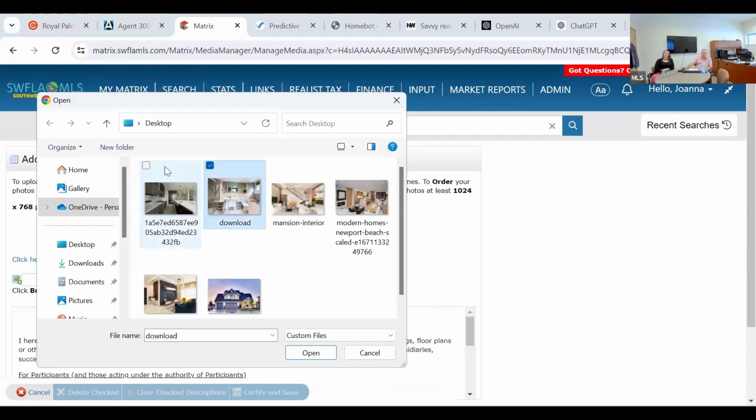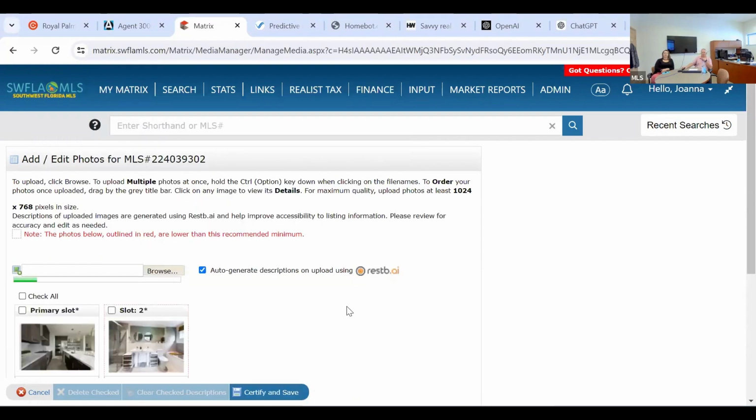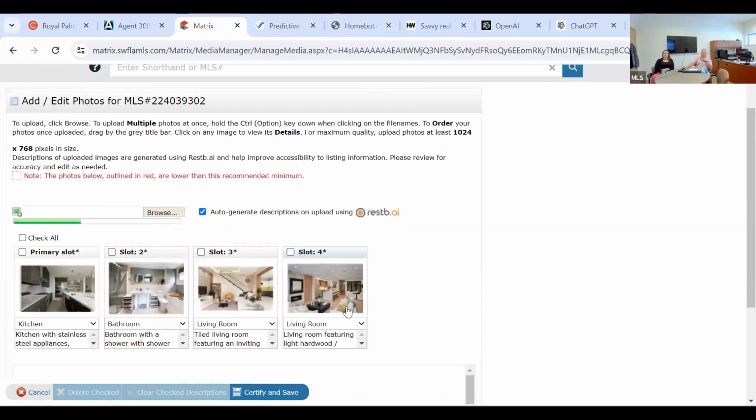Can I hit shift and just go? Okay. So I'm going to open those up. It's going to upload all my photos. You'll see I got a bunch of stuff here.